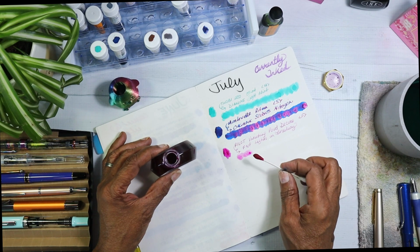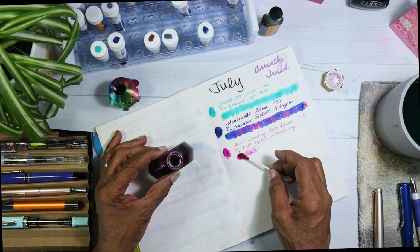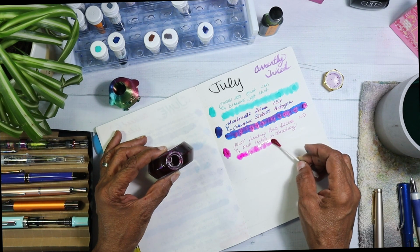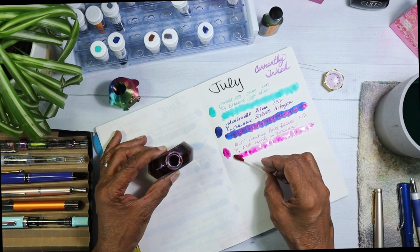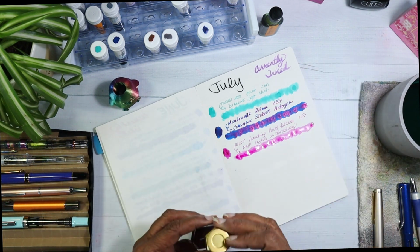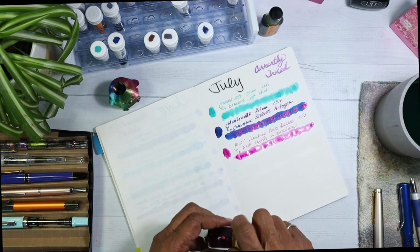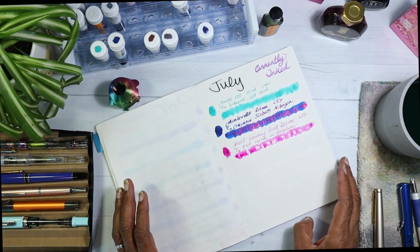It's almost like it doesn't want to swab properly. What is up with that? Okay. Obviously, it needs to be soaking wet. Alrighty, that's Pilot Vanishing Point Decimo in the Ferris Wheel Press Lights on Broadway.